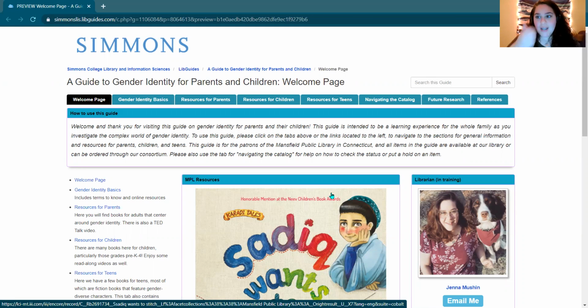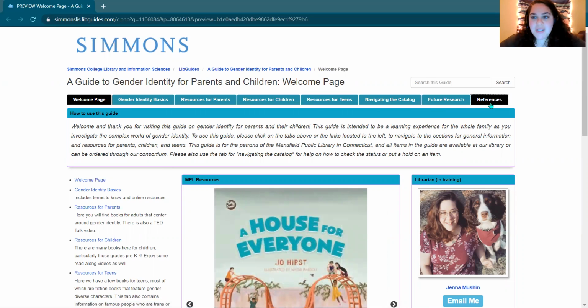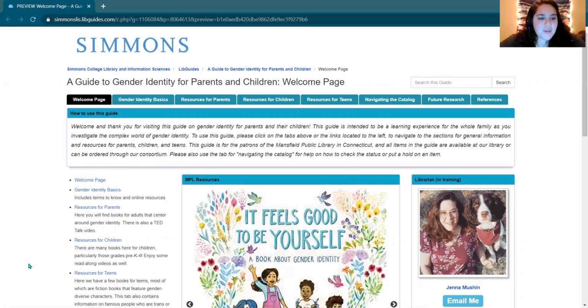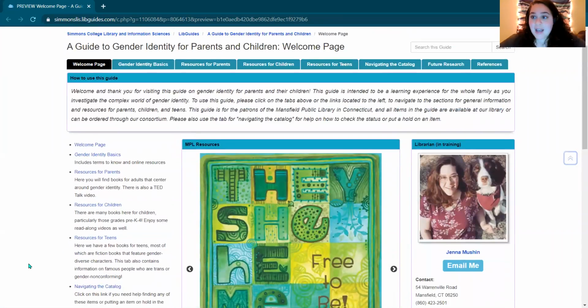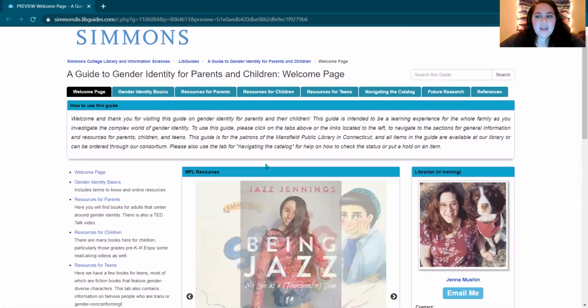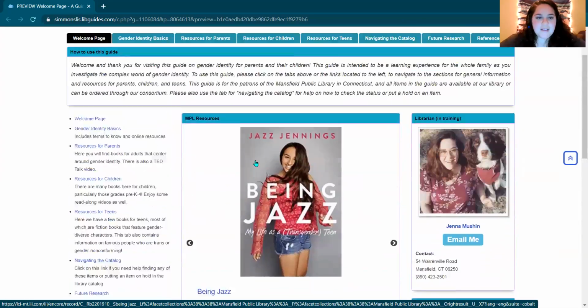All right, so to start, here we are on our welcome page. So as you can see right up at the top, we have these tabs to use to go between the pages. And we also have these easy guide links on the side for you to navigate the guide just as efficiently using the tabs or the links. All right, so as you can see on our webpage, we have some pictures and some nice graphics.